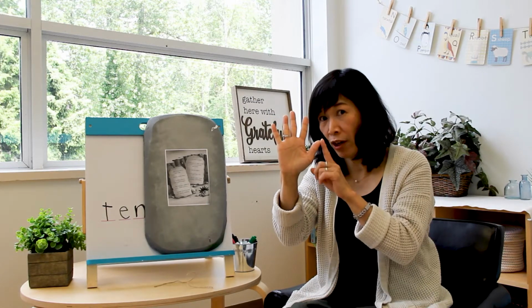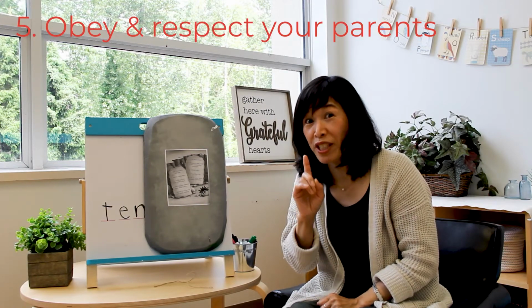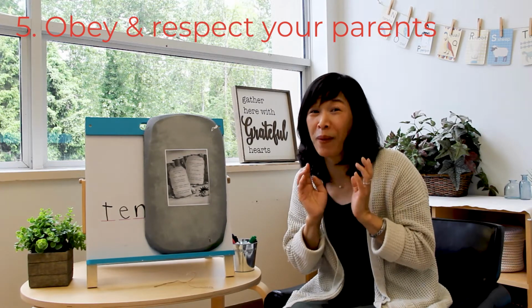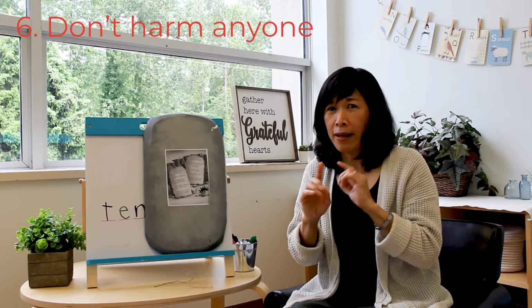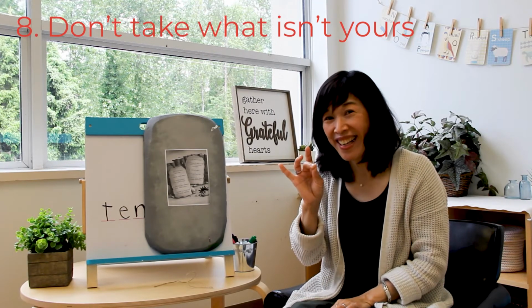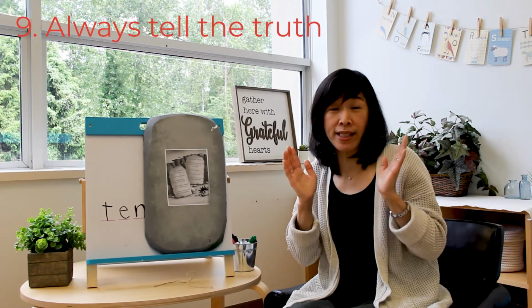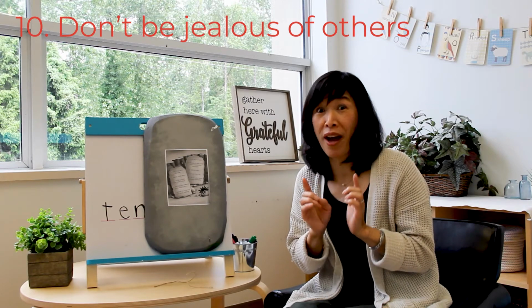Now, fifth one from here about the relationship with people. Now, listen, the fifth one is the important one. Obey and respect your parents. And God said, if you do it, you are the one who will be blessed. And number 6, well, don't harm anyone neither by actions or words. And number 7, don't cheat. And number 8, do not take the things that don't belong to you. And number 9, always tell the truth. And number 10, don't be jealous of things that belong to other people.